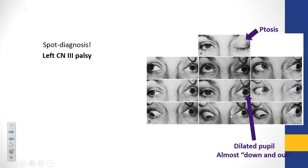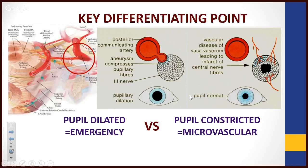So classically, we're taught that you have a down and out pupil. Not so convinced that this is down and out, but you can see based on the eye movements that the only thing that she can do is abduct. But she can't really move this eye. Basically, it's stuck in abduction because the tone of the 6th nerve is holding it. Okay, so this is what I was trying to get at before. So this is important to be able to differentiate between different cranial nerve 3 palsies.